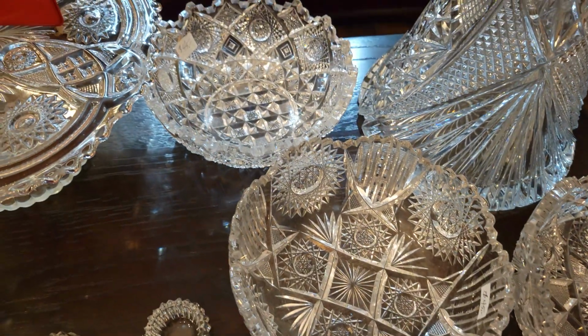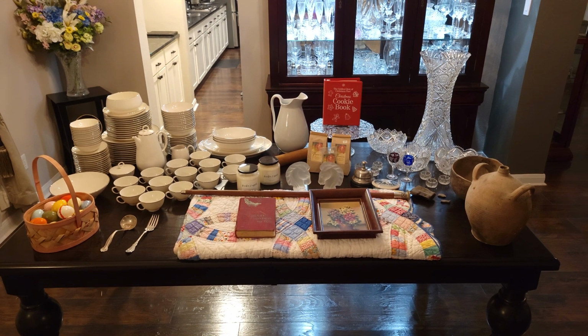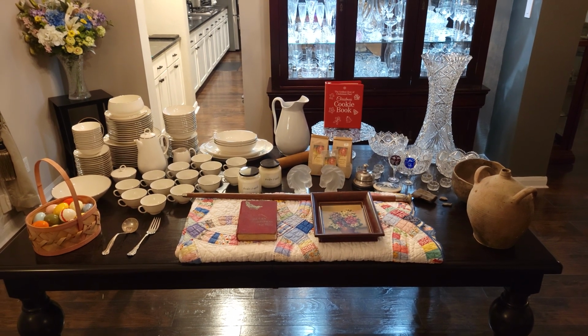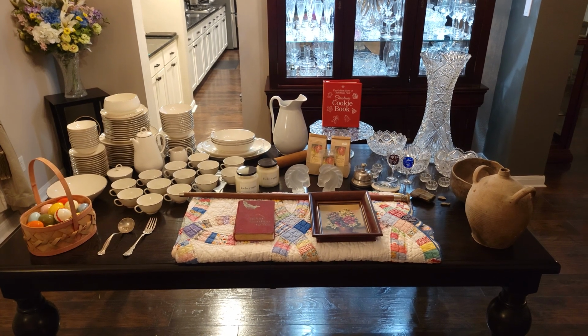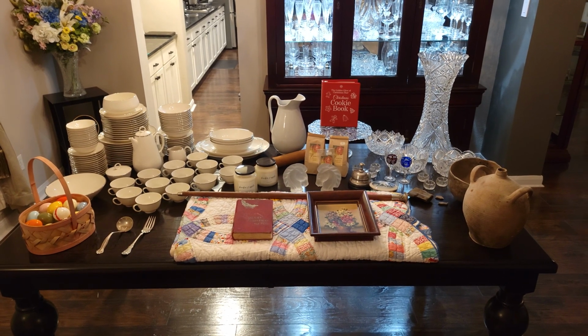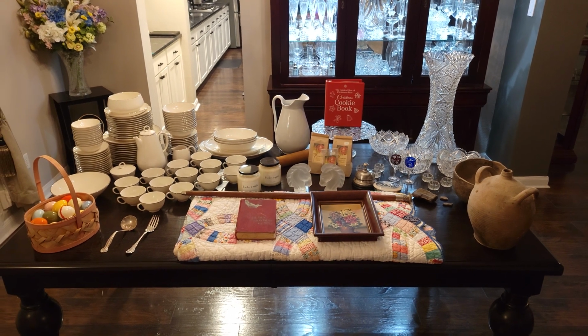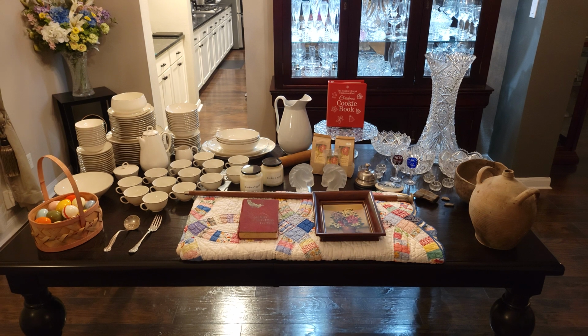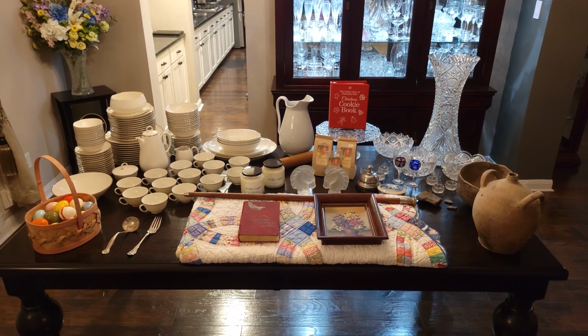But let's get started. So here is everything that we took home from this week in the Roundtop Texas Antique Festival. Quite a bit of items, and actually more than I thought when it's all laid out like this. Yeah, I really did not expect we were going to bring so much home, but there were some items that we really didn't think we were going to see there.